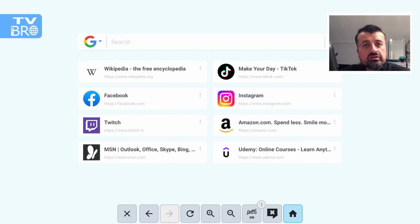So overall guys, you can see a superb browser, has some fantastic features, built-in ad blocker, you don't need to use any kind of virtual mouse, supports all of your favorite websites, including streaming websites. You can download your favorite applications to get all of that in a completely free browser. I think this one is definitely worthwhile checking out.